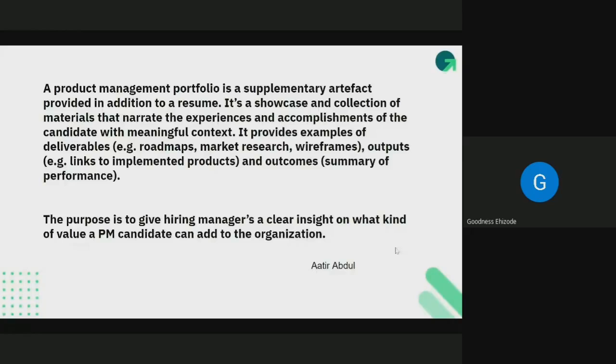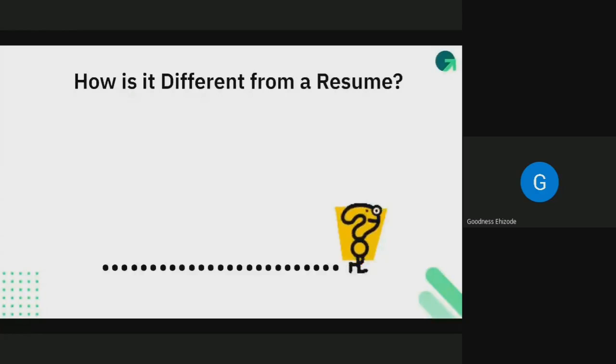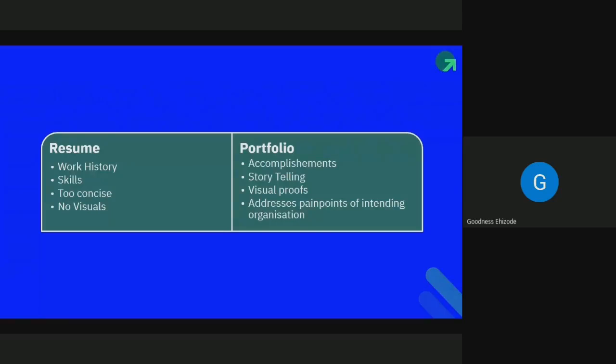So let's get to the next thing. Now, how is your portfolio different from your resume? Your resume shows your work history, your skills. It is very concise, bullet points, no need for too much story or explanation. And there are no visuals, right? You're not going to be drawing a chart or a wireframe. You're just putting your work history and your skills, very concise, with no visuals.